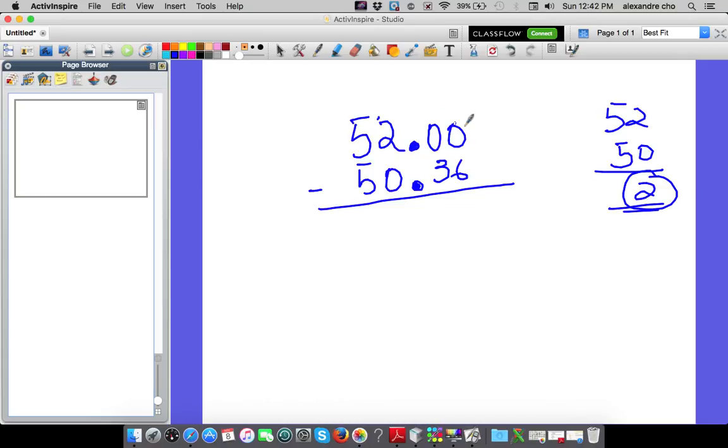Okay, so let's subtract this. There needs to be some borrowing here, so let's borrow from here. 2 becomes a 1, this becomes a 10, which becomes a 9, and that becomes a 10. 10 minus 6 is 4. 6 and 1. 1 and 64. Correct answer, letter A, which again, is close to our estimate.